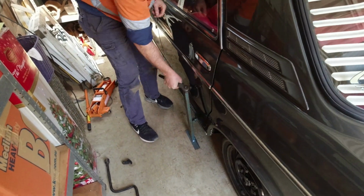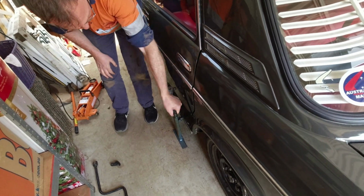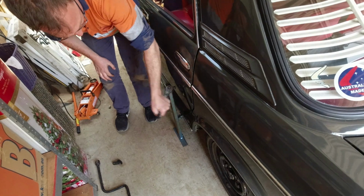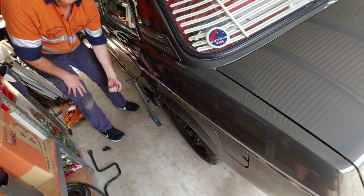We are using the original jack, which seems to have quite a nice ratchet mechanism on it. See, in the UK we would never use a sill jack on any car, and that's asking for trouble.